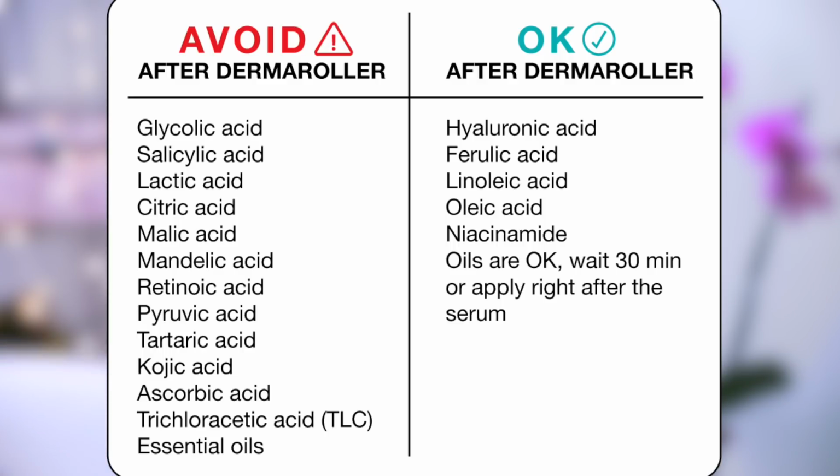Glycolic, salicylic, lactic acid, citric, malic acid, mandelic, retinoic acid. About retinoic acid, I found some research where some doctors say it's fine, some say it's not. In that case, if you have extremely sensitive skin, or have never used a dermaroller or retinoic acid, I would stay away from it. Personally, I never use retinoic acid. I'm not against Retin-A, but I use retinol or retinol dehydrate, which are a softer, less irritating form of retinoic acid. It's up to you, but I personally do not recommend it.